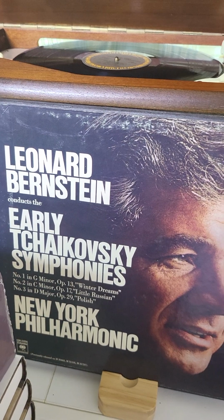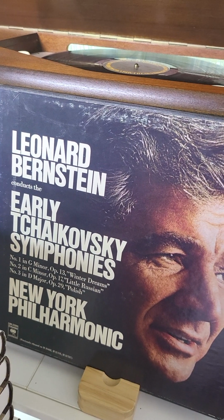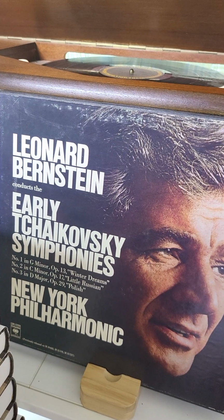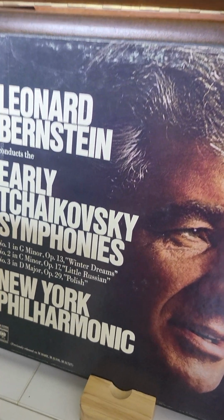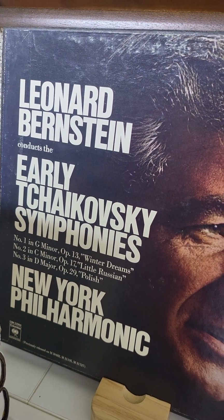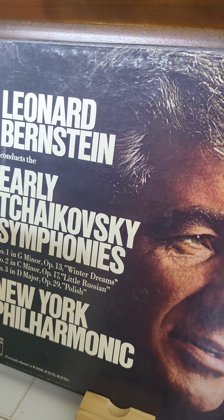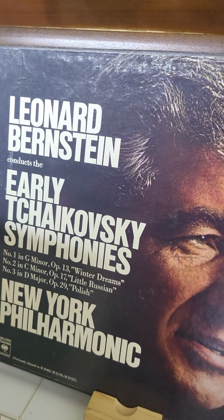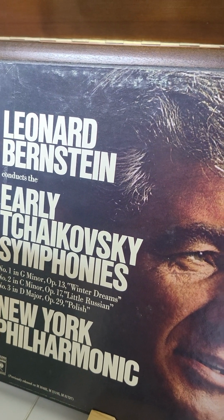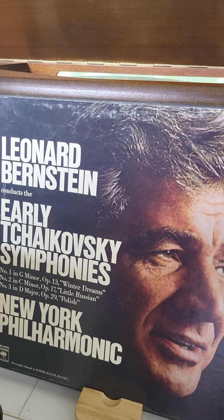And I hope to do some review about this LP vinyl set first. This one is early Tchaikovsky symphonies. So there are 3 LP vinyls inside this set. And as you can see, number 1, Tchaikovsky Symphony No. 1, Op. 13, Winter Dreams. And number 2, Little Russian. And number 3, Polish. The 3 symphonies, number 1, 2, and 3 are involved in this set. And Leonard Bernstein conducted and the New York Philharmonic performed.